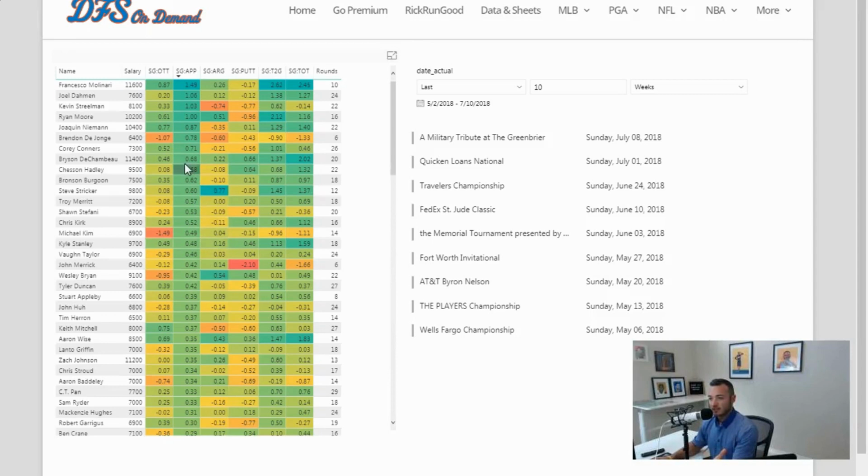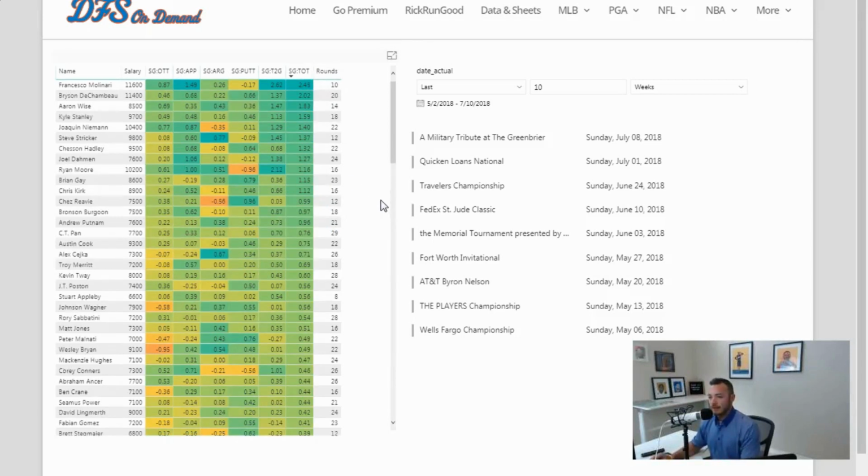Let's see where he's at here. Top 5 approach. Falters a little bit around the greens, and he's about an average putter. His tee to green game, of course, is spectacular, and strokes gained total as well. So just trying to point out, he's a big time player. Like, he deserves this price tag. He's knocking on the door of winning a golf tournament, and this certainly might be the week.